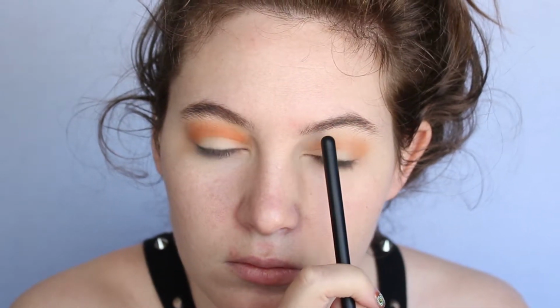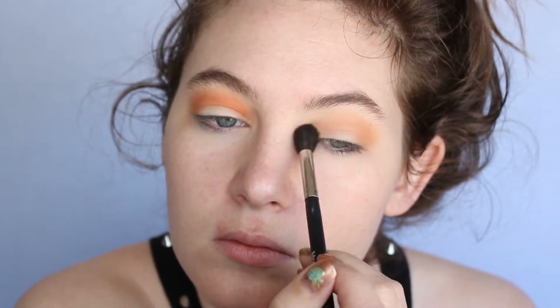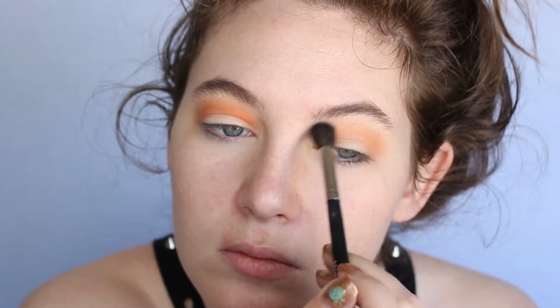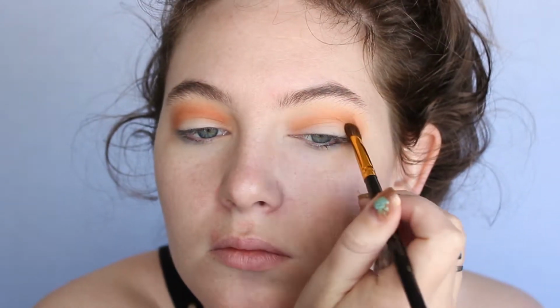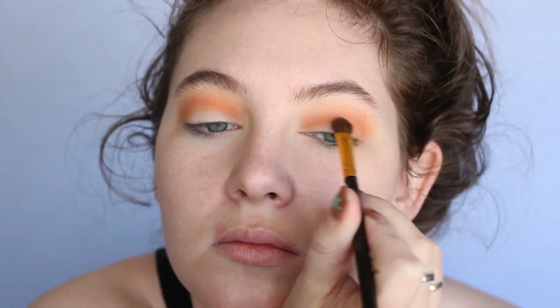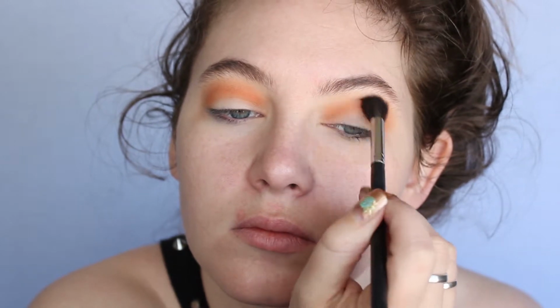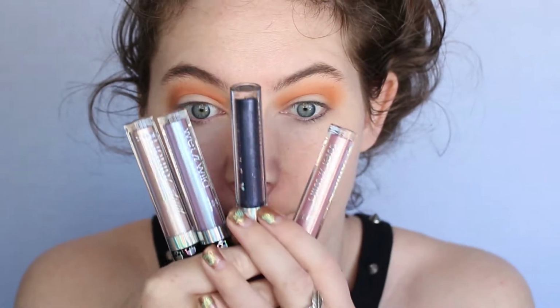And as you can see, I'm showing you the outline of where I'm going to be building and placing all of the pigment so that you don't have to watch me actually build all of it up. And I am building this up a lot in the inner corner as well. I'm not fading the amount of color, and then what I'm actually doing is going in with a more dense angled brush, and I'm laying that in the direct crease of my eye and gently blending it out, and I'm doing that to really intensify the orange color along the lash line.